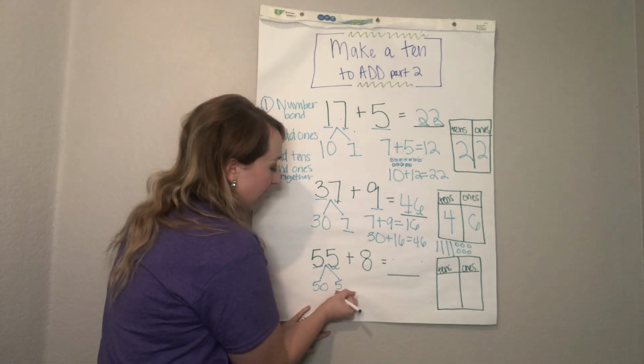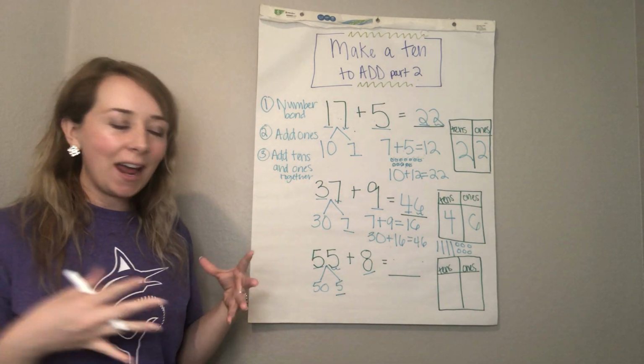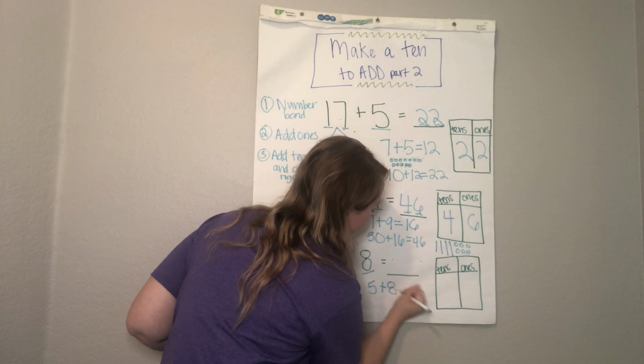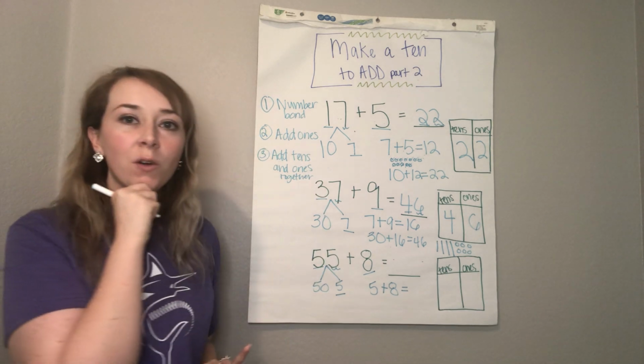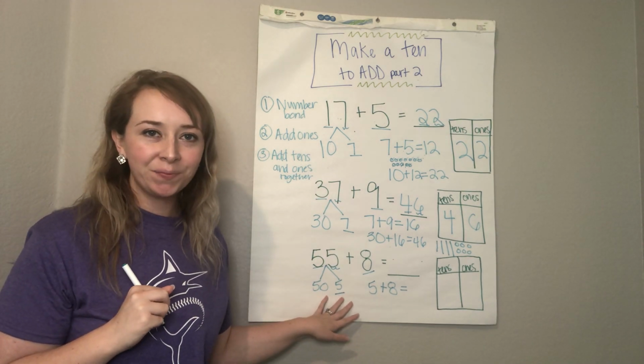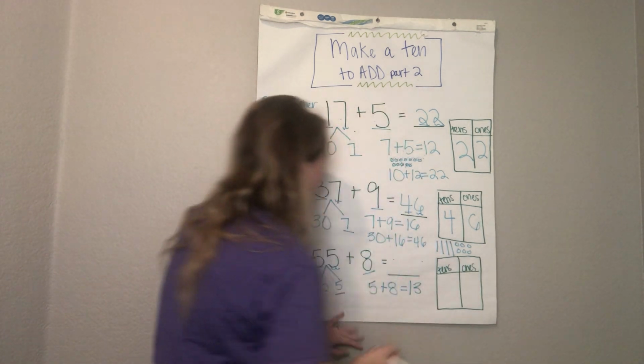Okay, step 2, add your ones together. So we're going to take our 5 ones plus an additional 8 ones and add them together. So we're taking 5 plus 8. Let's add 5 plus 8 together. What did you get when you added that? 13. 5 plus 8 is 13.